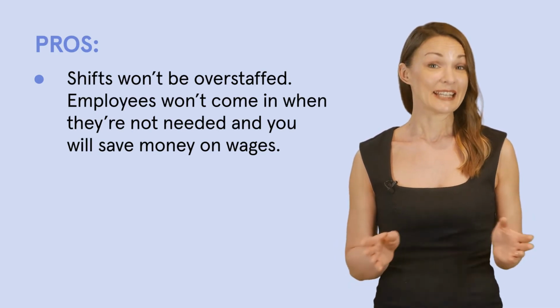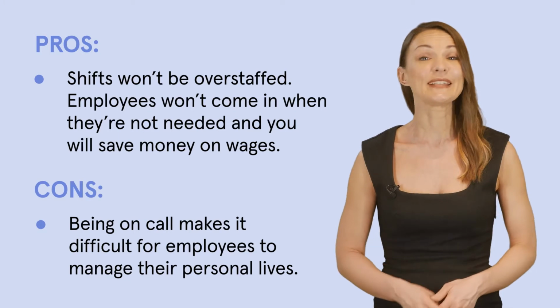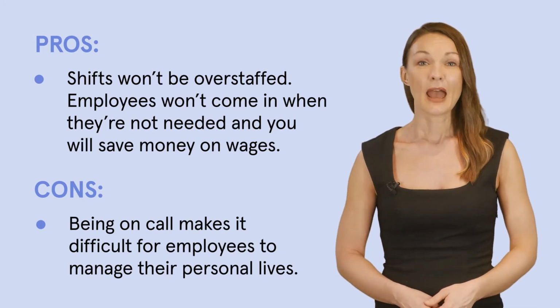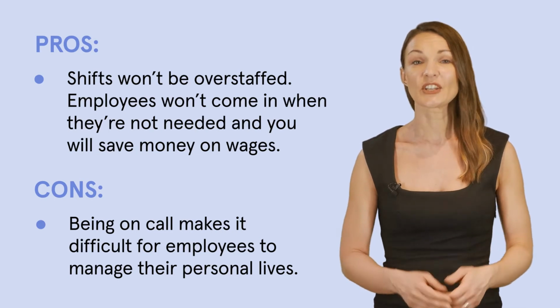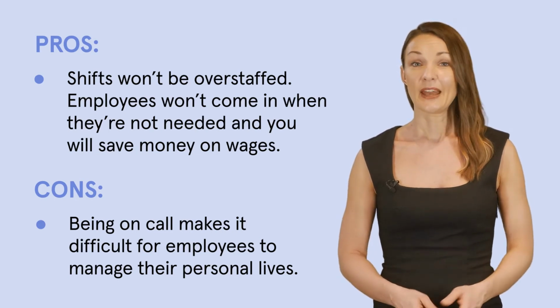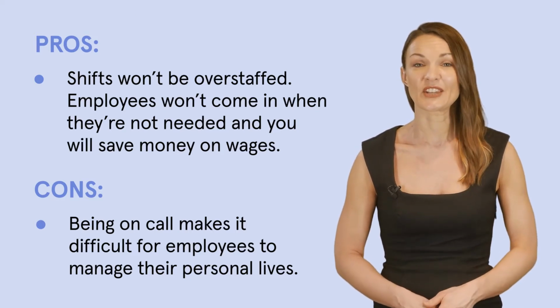One big disadvantage of this type of shift is that being on call makes it difficult for employees to manage their personal lives. Parents who have to schedule childcare, for example, will find it difficult on such an unpredictable schedule. Employees who count on a steady paycheck will also find on-call scheduling difficult.